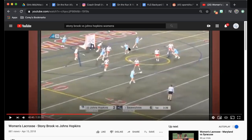Now you also have to understand when to throw it inside there and why you should throw it in there. So I'm not really sure where this girl's going with this pass, but she throws it somewhere in this area for maybe this cutter or this lefty. But you're throwing through 1, 2, and then potentially, if this girl gets down, 3 sticks. So when you're throwing through that many sticks from an offensive perspective, it's not a great pass.